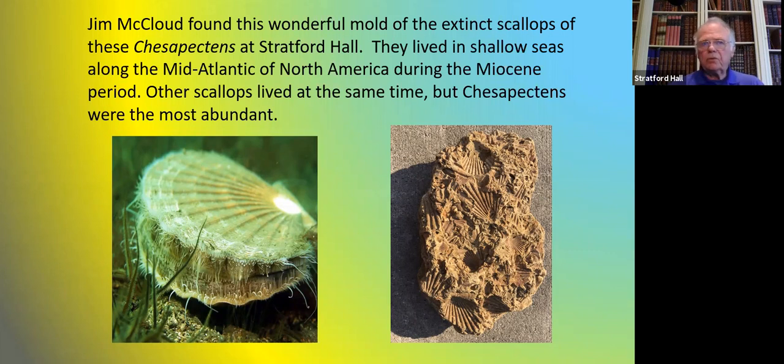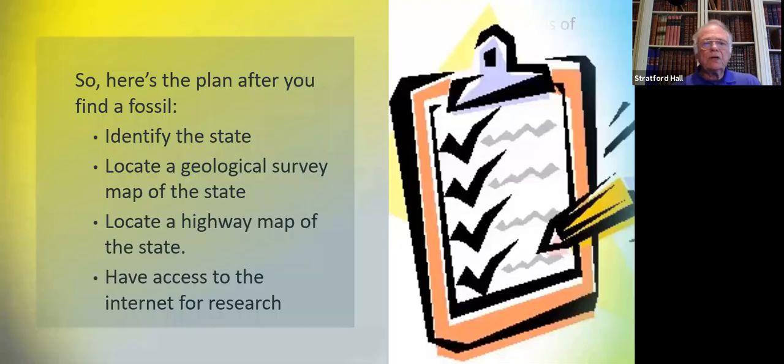But again, where'd you find it? And then research back, how old is it? So here's the plan. If you got a fossil, know the state, locate a geological survey, try to figure out where it might be from. Now, you may have to use the pictures of the fossils from the state to isolate the actual geological time too. But then if you want to go back or tell people about it, you got the highway map, you can always find it. And then you're digging into the research on the internet.